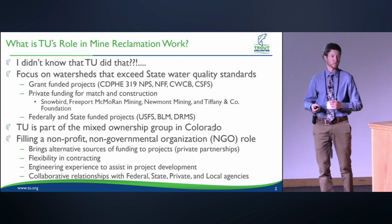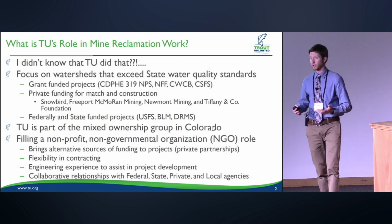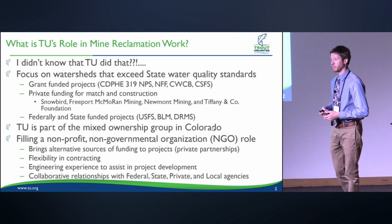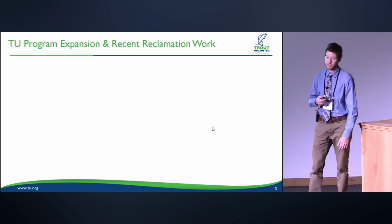It's really easy for me to work with private landowners and sit down, have coffee with them. They're more willing to work with us on a lot of occasions than with some other partners we might work with. So, some program expansion.